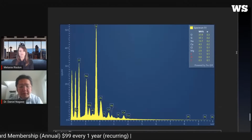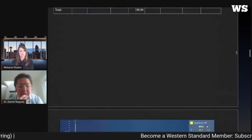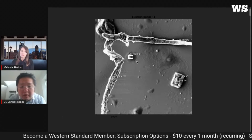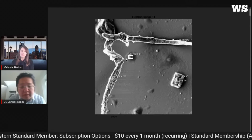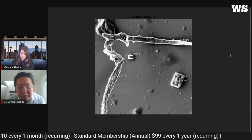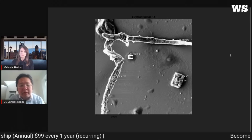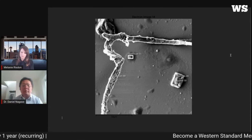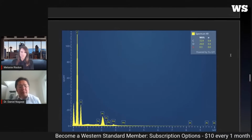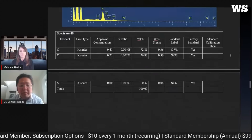And I think spectrum 51, can we scroll back up to the top? Has a lot of silicon in it. So spectrum 51 was that little dot, that bubble that didn't seem to have any shape. For some reason, that bubble has a lot of silicon in it, but it doesn't quite look like a computer chip. Spectrum 49 and 50, that was from a similar looking crystal that we found sitting beside the fiber. So again, if we scroll down to spectrum 49 and 50, we see that it's similar to the previous Pfizer crystals we saw in the previous file, that it was made of carbon and oxygen.